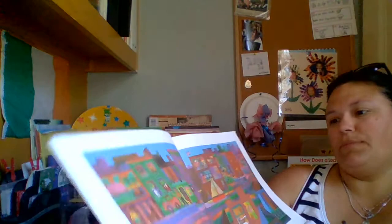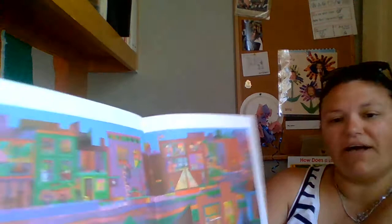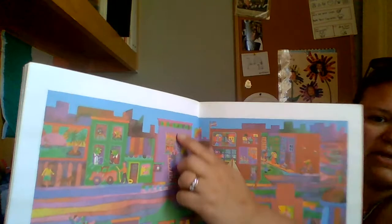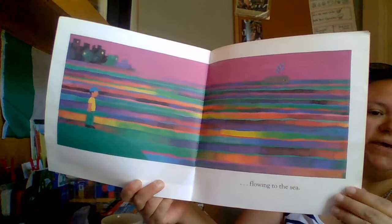Look, this river winds all the way through the middle of the town. Oh, and I see some other kinds of water going on in this picture too. Do you guys see other kinds? Here we have someone in the bathtub. This looks like a water fountain. Someone's washing their car, and a firefighter's putting out a fire with water. Many, many good uses for water. Oh, and there's the river flowing to the sea.